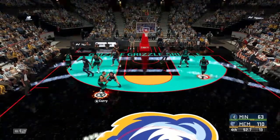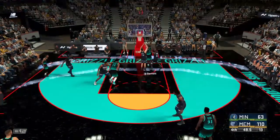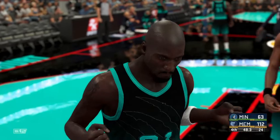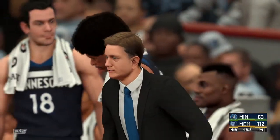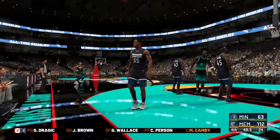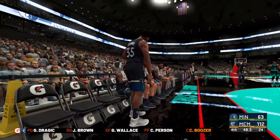Morant finds Curry. Here's Wilkins. Another shot. And the officials whistle a foul on the shot. The bucket is good, and he'll go to the line. Kevin Garnett doing a nice job of using those long arms of his to snag missed shots. Wade, he's checked in for Memphis. At the line for your Grizzlies, Kevin Garnett. Shooting 1.